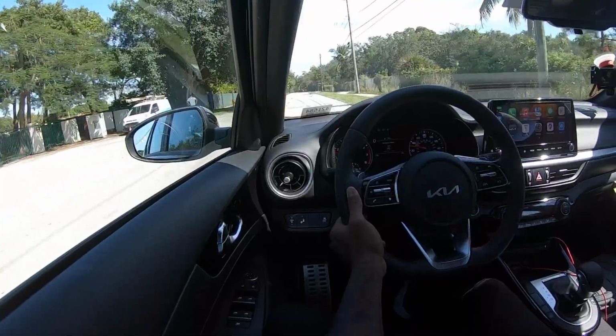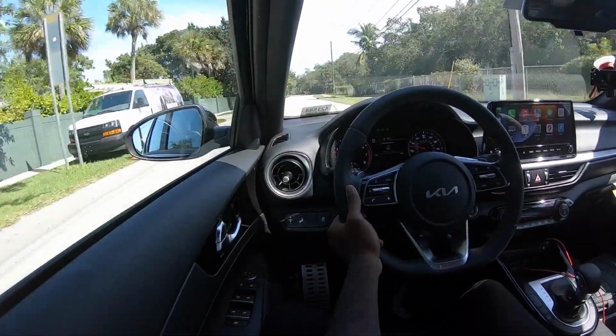The back seats feel very comfortable. You get around 35.7 inches of legroom. It's not best in class. I think the Honda Civic has around 37 or 38 inches of legroom in the back seat, but the back seat in the real world does feel very spacious. The materials back there are pretty decent.